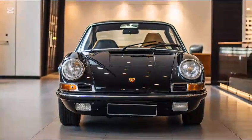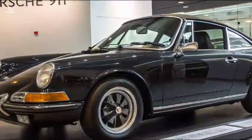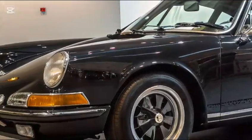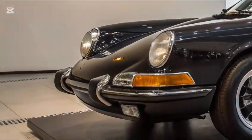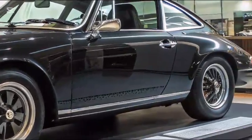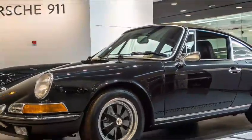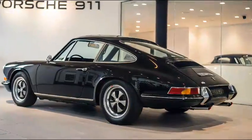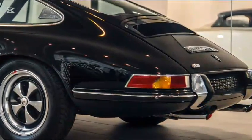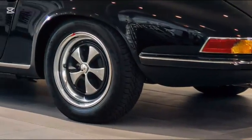The 1971 Porsche 911 stands out as a defining moment in Porsche's history. This model was part of the first generation of the 911, which began its production in the early 1960s and has since become synonymous with performance, luxury, and precision engineering. By 1971, the 911 had evolved significantly from its early years, marking an era where the car truly found its identity and solidified its place in automotive culture. The 1971 model year is often viewed as one of the most pure iterations of the original 911, offering a unique blend of driving performance and classic styling.